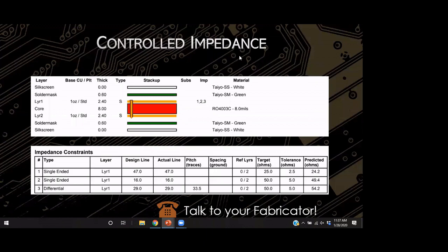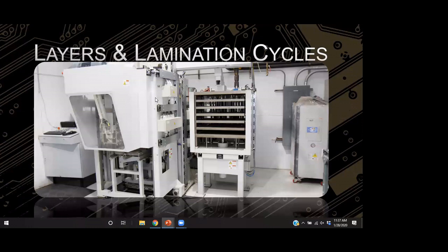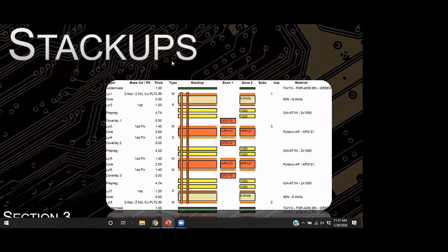Okay, let's go ahead and move on to our next slide. Awesome. So now that we've talked about vias and the controlled impedance, let's transition right into Stackups. And here's another example. If we go back to that last slide. It's going to take a second. I already clicked on it, just waiting for it to come up.